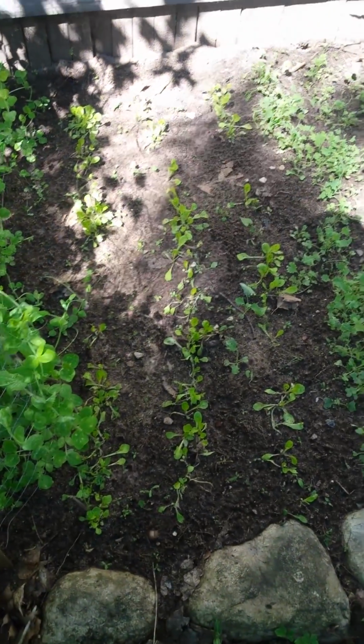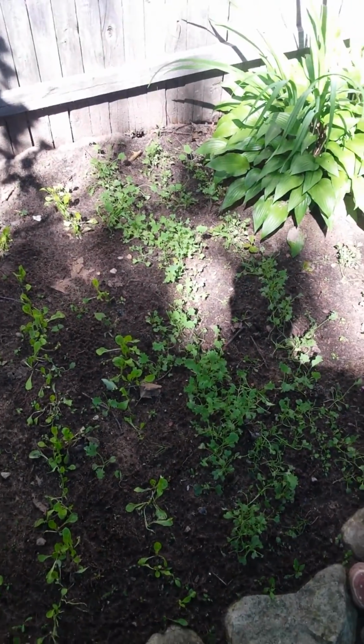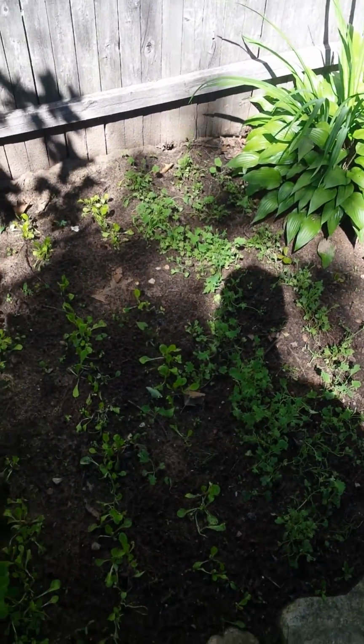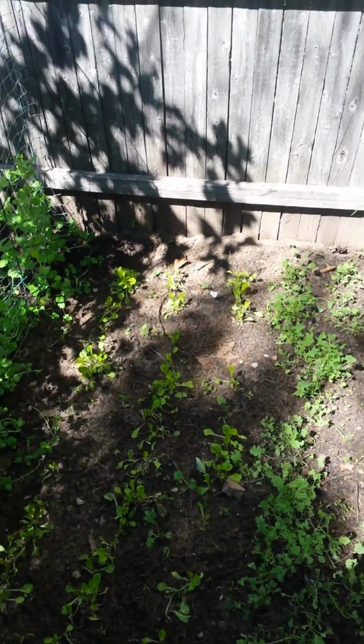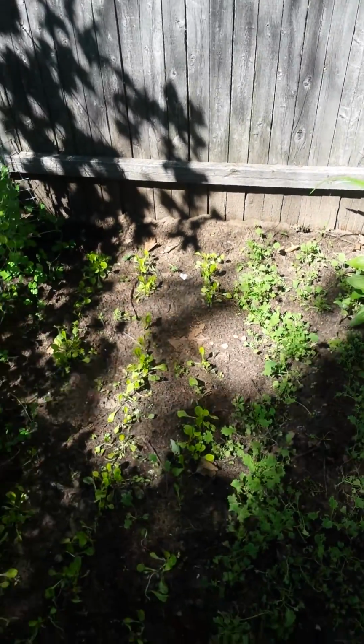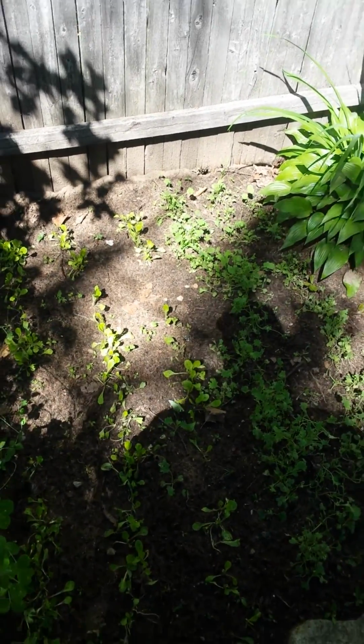Iceberg lettuce, kale. My idea worked because they do get some sun earlier in the day. Now you see that it's getting kind of shady over here, but when the sun's in the right direction, they do get a few more good hours of sunlight.